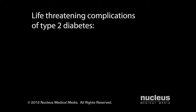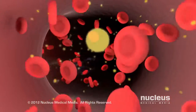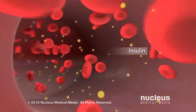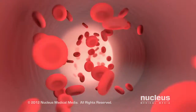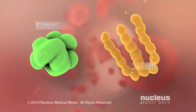Life-threatening complications of type 2 diabetes include diabetic ketoacidosis, hyperosmolar hyperglycemic nonketotic syndrome, and hypoglycemia. If you don't receive treatment for hyperglycemia, diabetic ketoacidosis can result. Because you no longer have enough insulin circulating in your blood, your cells can't get the glucose they need to produce energy. As a result, your body turns to fats and proteins as an alternative source of energy.